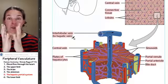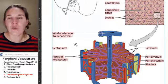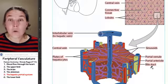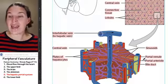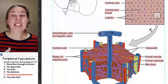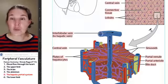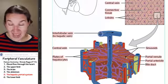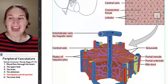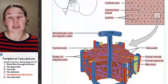So all these lobules are draining blood, and blood has to travel through all these lobules in order to reach the hepatic vein. At each corner of the lobule, you have 3 vessels, and one of them is a branch of the hepatic artery. One of them is a branch of the hepatic portal vein, and the other one is a branch from the bile duct. All this means is that these cells in here are being fed by the hepatic artery. They're also being fed by the hepatic portal vein. And they have branches connected to the bile duct, which allows those cells to produce bile and dump that into the bile duct.